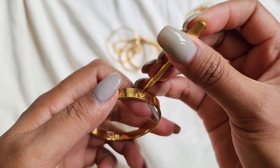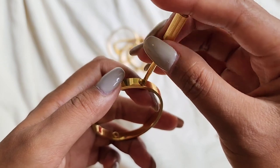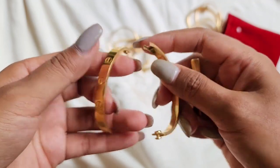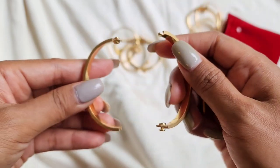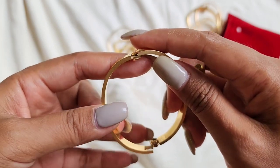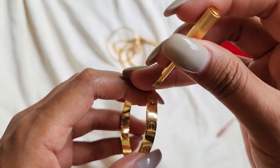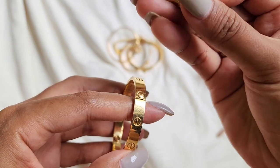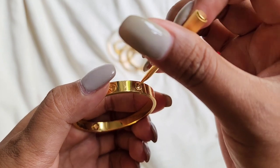I will just show you how to open the bracelet. This is how to unscrew it, like this. Just unscrew. I think if you have a boyfriend or husband, it's much easier to wear the bracelet. This is the open position. To close the bracelet, we put it together like this and screw it like this, slowly, also on this side like this.